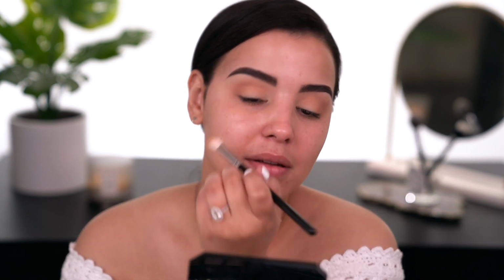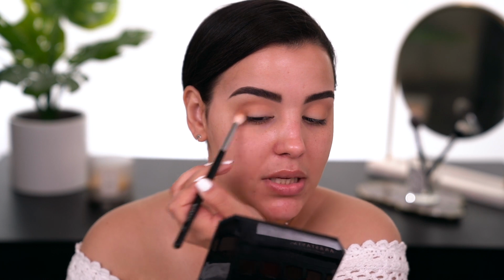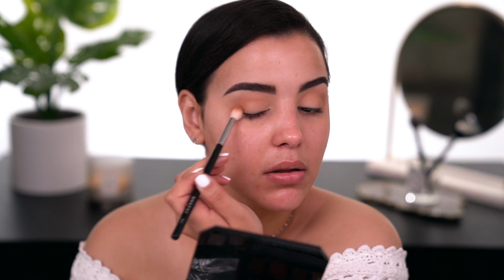Ooh, I am definitely feeling the ABH side a little bit better. Maybe it's just my blending stroke with this side because I'm loving the way the brown is placed in the crease as opposed to this side. Is it me? It's probably just me. But I'm going to continue building it up and just smoking it out a little bit more.